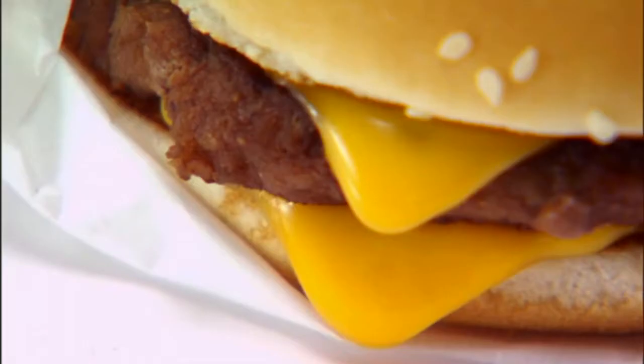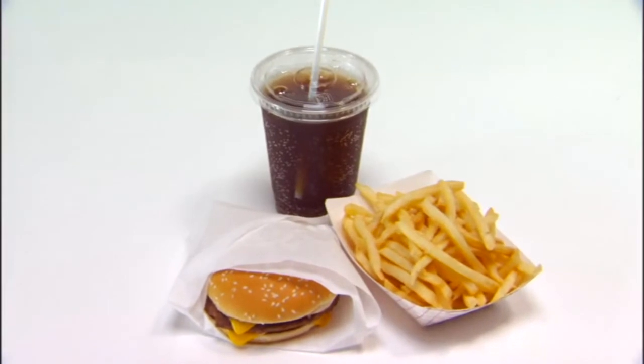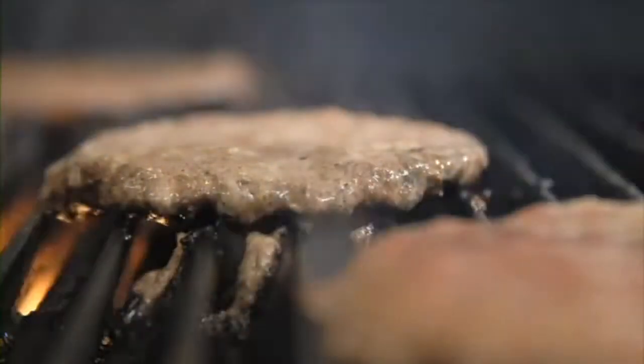All those streams of corn coming off America's Corn Belt converge again in a fast food meal. A burger, fries, and a soda, they seem like different foods, but on one level, they're really the exact same food. You're eating meat that came from a cow that was raised eating corn.